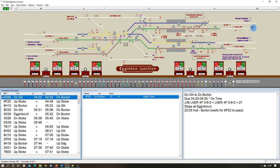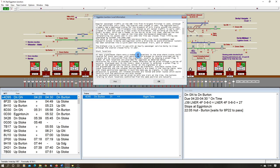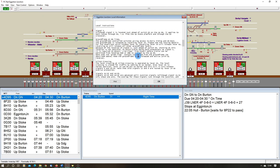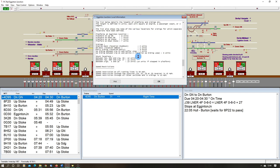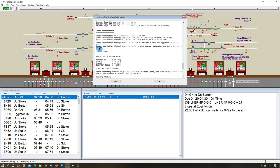If you want to know how close these boxes are adjacent, it'll be under the local information. Scroll down. Fringe boxes, here we are, look, it tells you how far. Marston, 1 mile 408 yards, Dove Junction, Hepwell, Egginton Goods. And it shows you speed restrictions as well going through the area.